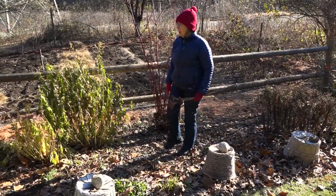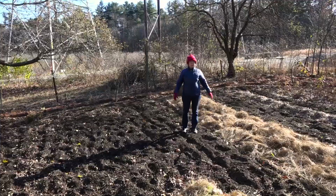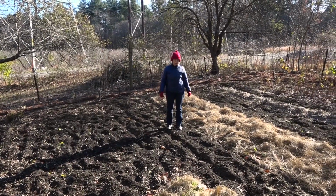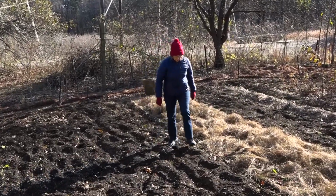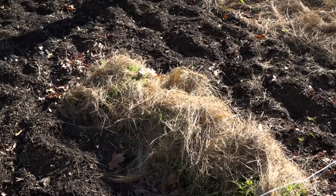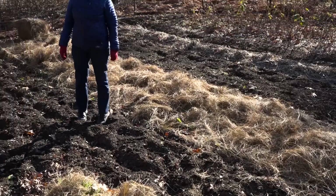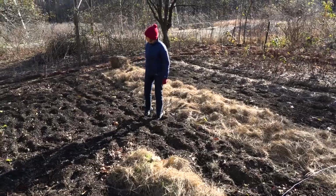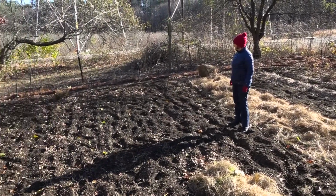Now let's move on to the vegetable garden. Not much left in the vegetable garden. However, there still are a few things, and mainly it's parsley. And I've covered the parsley with some of the marsh hay, as well as the strawberries. They've been covered with marsh hay too. But the parsley can still be picked a little while longer, and then eventually it too will freeze and be gone. I've also left my lovage plant, which has a plant support over it.